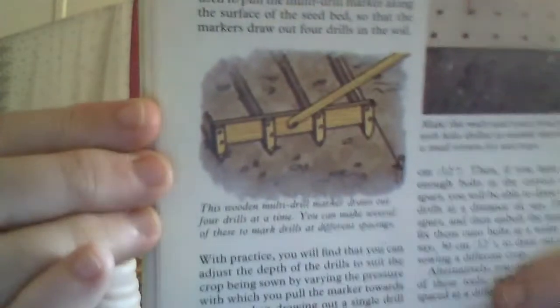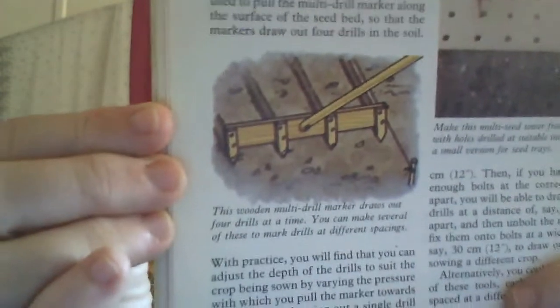The wooden handle is fixed to the centrepiece by means of a hinge or nails and is used to pull the multi-drill marker along the surface of the seed bed so the markers draw out 4 drills in the soil. So that's this here on my fingers. This is drawing out 4 at one time.